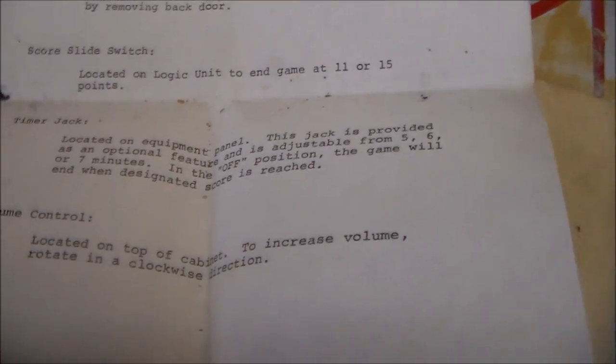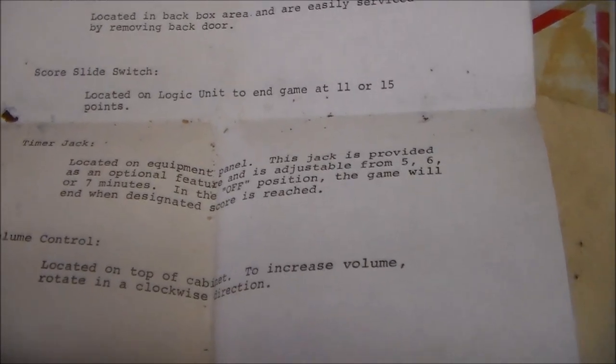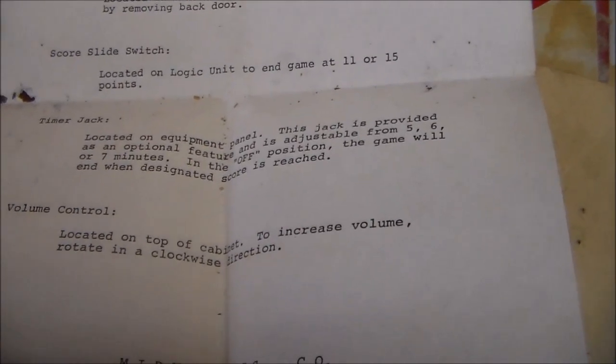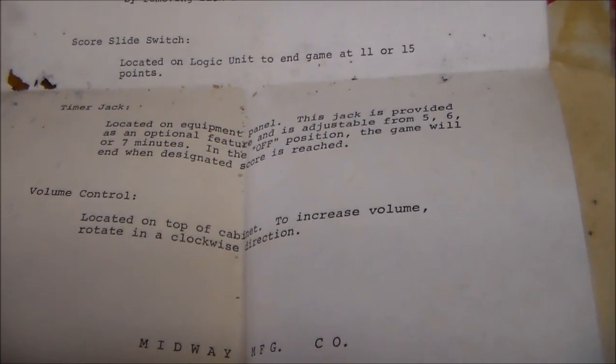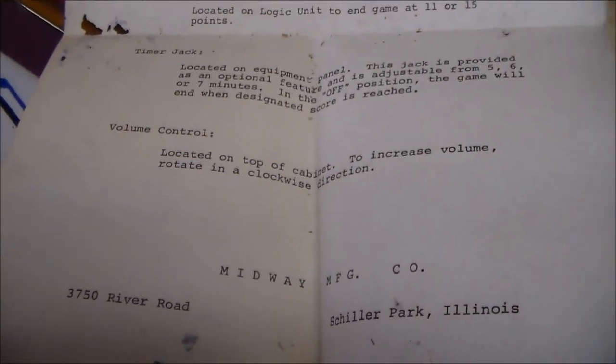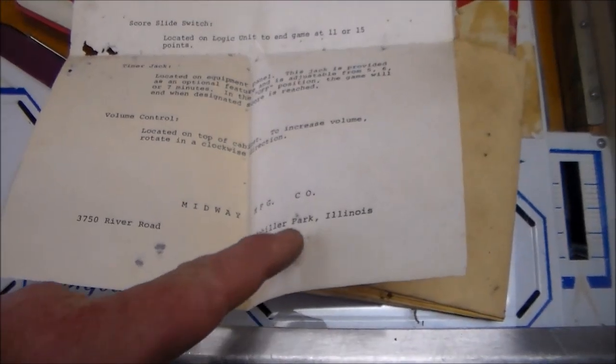Okay. Timer jack. Located on equipment panel. This jack is provided as an optional feature and is adjustable from 5, 6, or 7 minutes. In the off position, the game will end when designated score is reached. Volume control. Located on top of cabinet. To increase volume, rotate in a clockwise direction. Midway Manufacturing Company, Schiller Park, Illinois.